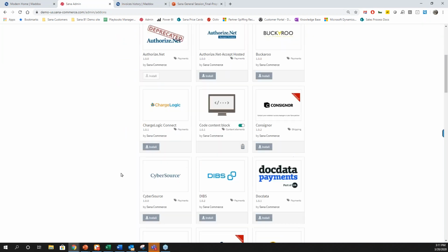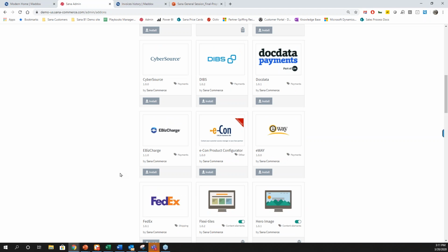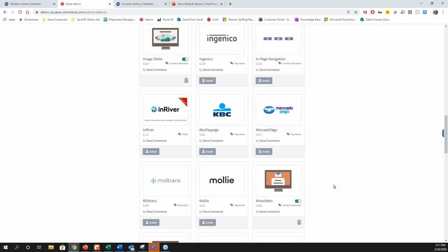Additionally, as we scroll down, there are some other options to come in. So let's say you're a company that has highly configurable products and you use Econ or Exlogix. You can bring in Econ or Exlogix here by simply clicking install, entering your login credentials, and then configuring that out on our website. We make it incredibly simple. Perhaps you have a PIM like inRiver. Again, these are extension points that you can bring into Sana.